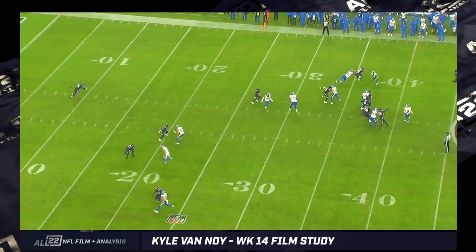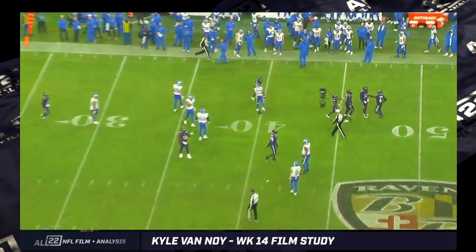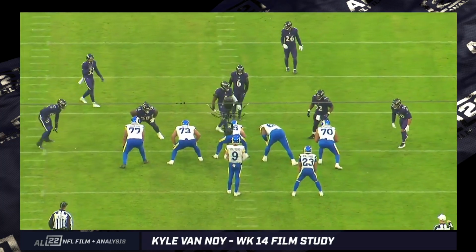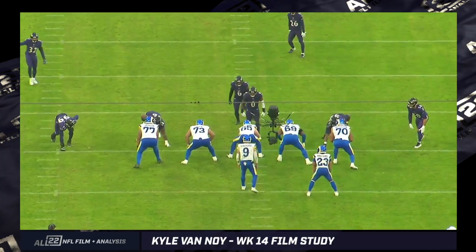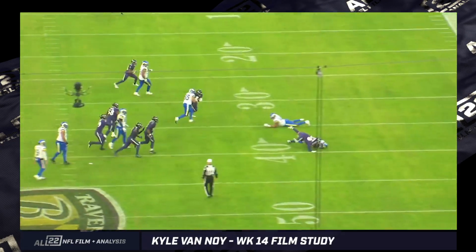Roquan sees something, but look, if Van Noy's not there, potential for the running back to catch the football and get some yards. How many other guys are this versatile that they can physically dominate a tight end on 1 rep and then recognize the screen, get out there to it? He's a unique player. He's just a unique player.